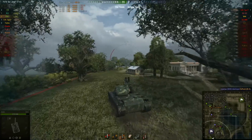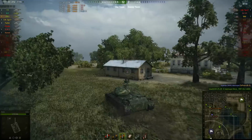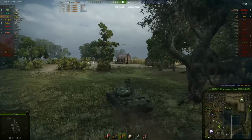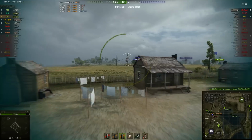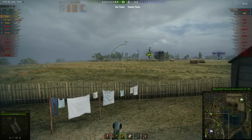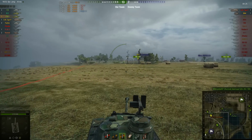Take a pot shot at the... oh, he's dead. Oh, they've killed Sir Foch. Wow. Alright, vengeance for Foch. Arty killed Foch. And they're not over here, so that means there's only one place they're going to be. Arty's all that's left. Get that high explosive loaded.